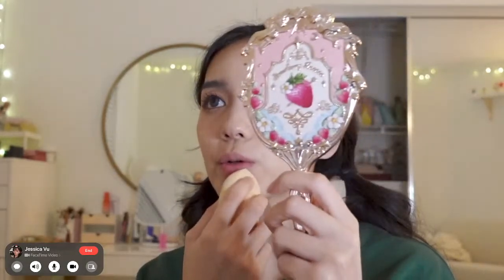My skincare routine right now is, what have I been using? The Very Good Light Cosmic Dew Water Cleanser, and then the Isntree Hyaluronic Acid Toner, and then the Beauty of Joseon Serum, either the green one, or I just skip to moisturizer. The mirror is from Flower Knows.